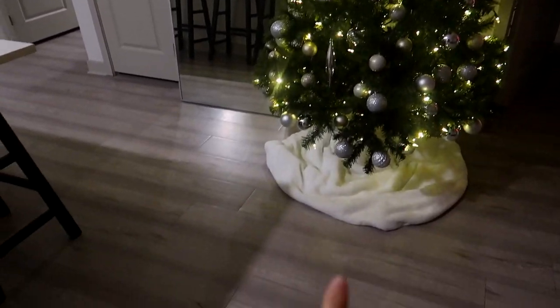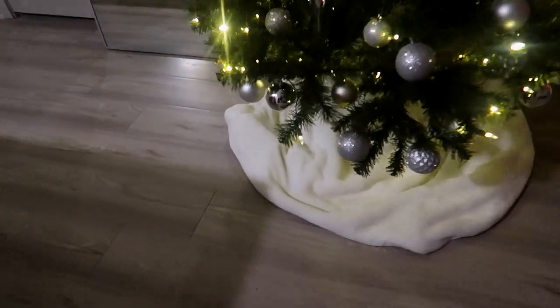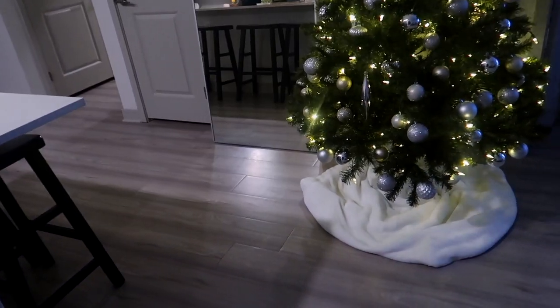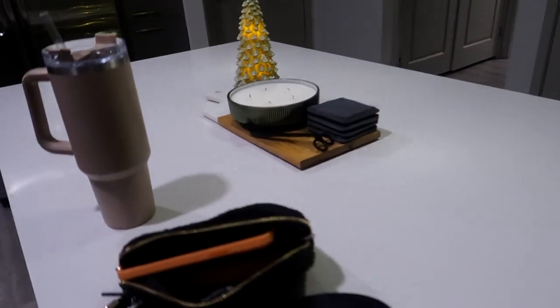And then of course we always just put a blanket around the bottom, just one of these white blankets. I think we got it from Target. This is our third Christmas with it. So we just keep it in a basket by the TV and then put it as the tree skirt for the Christmas tree.